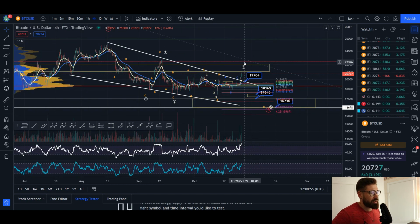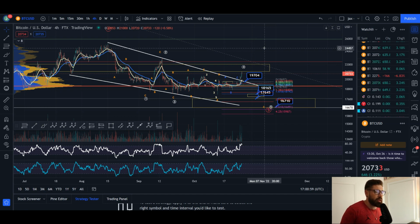But personally, I'm expecting a bit more of a push up and a rally that I think could last the month of November here and going into December as well, before rolling over and coming down deeper.